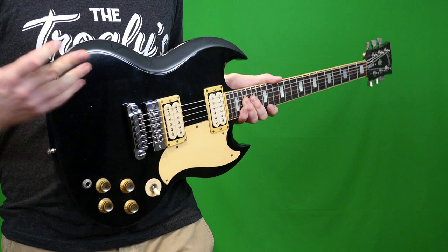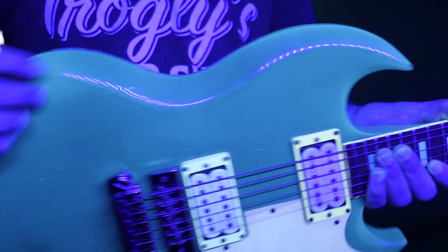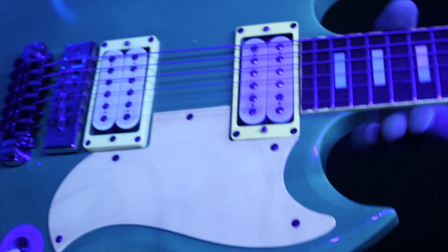Let's go ahead and check it out under blacklight. Now here's a blacklight test. You can see the sweat absorption in this area, a little bit here as well. And the pickups have aged a little bit differently, but it is an era correct replacement. And even your pick guard kind of has a cool glow here, as well as your knobs.